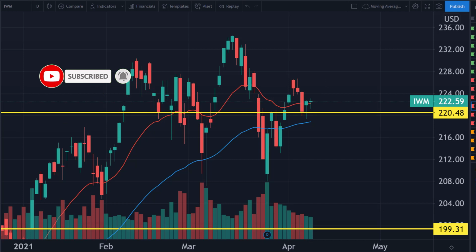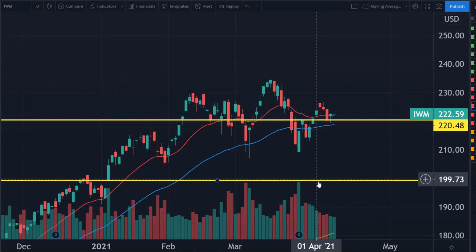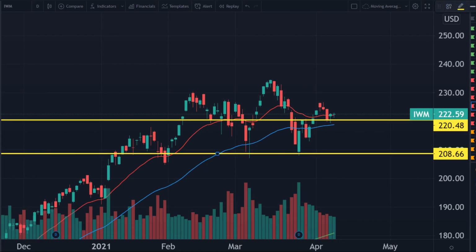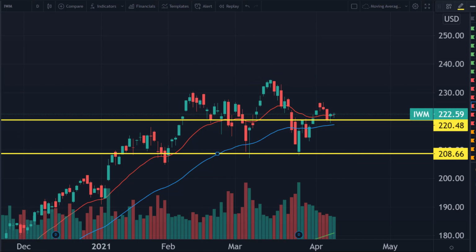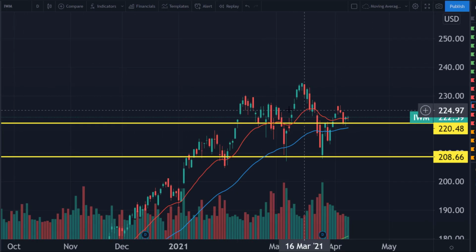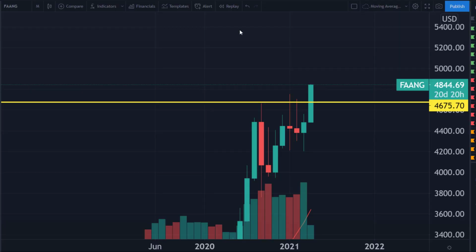Otherwise, it's going to create a really horrible pattern, and that would be nasty. Imagine if you went up here and then you had this left shoulder, head, right shoulder, and it came down through there. Oh, that would be bad for Russell players, and that would really show a pretty nasty market correction that was going to occur in this index. At this stage, everything looks fine though. We'll continue to watch it.